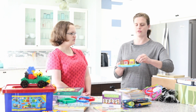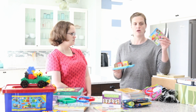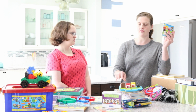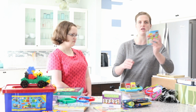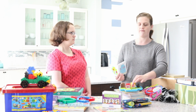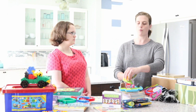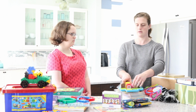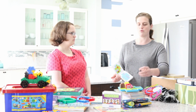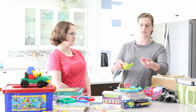Okay, so for thinking skills, the thinking skill game we have in here is 3 Little Piggies, and it comes with your challenge book and then all these pieces. Basically, there's a daytime and a nighttime side. On the daytime side, you're trying to fit all these house pieces on the board around the pigs. And on the nighttime side, when the wolf comes out, you're trying to fit all the houses on the board, covering the pigs to protect them from the wolf.